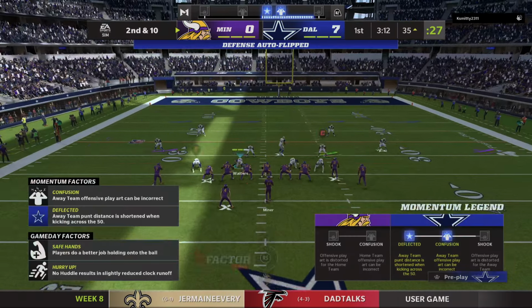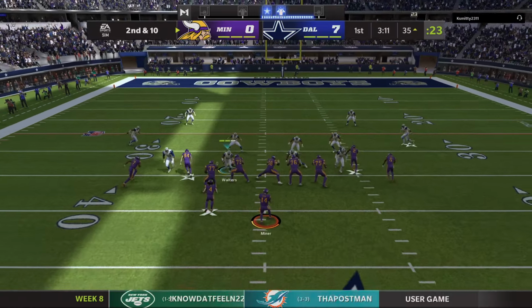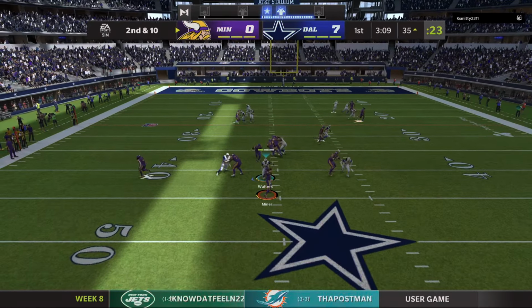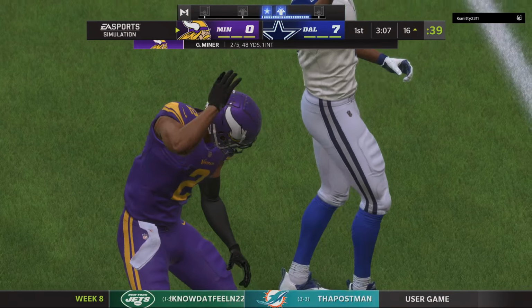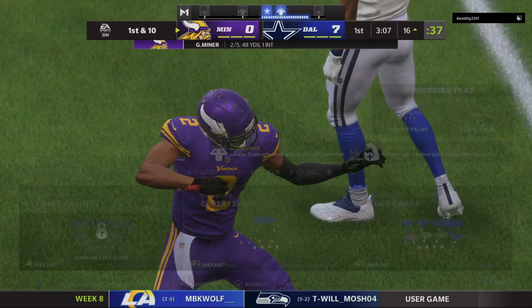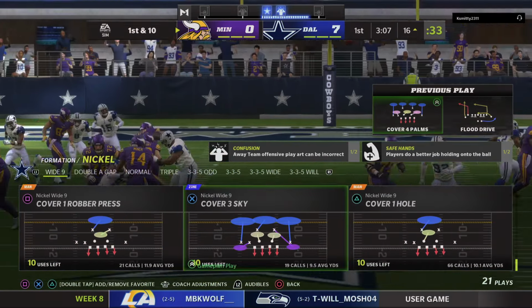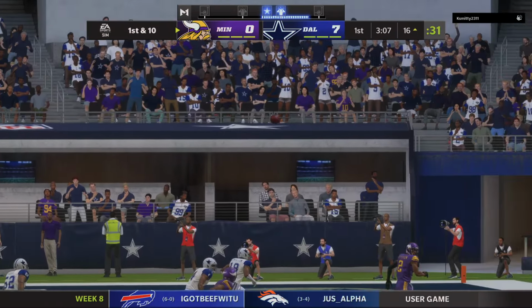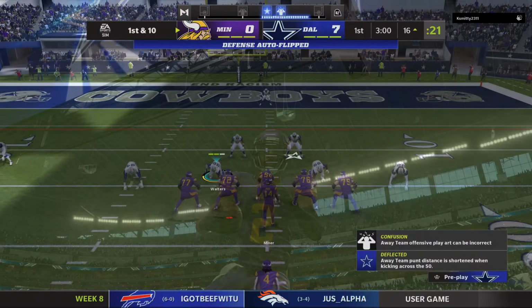So now second and 10 after the incompletion on first down. Looking to throw. Miner. He goes right back to Jefferson, and this one complete. And this has been a nice answer to the touchdown drive against them a few minutes ago because they've come out and reestablished the tempo. A nice throw there, and they're putting together a very strong drive as a response.